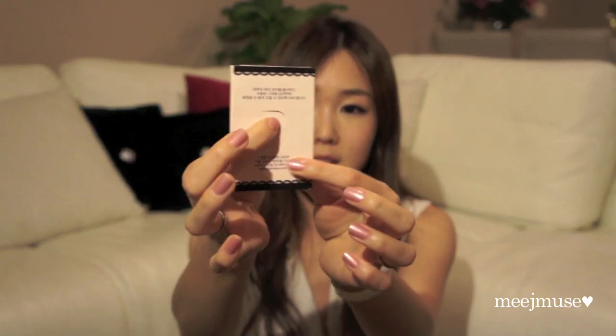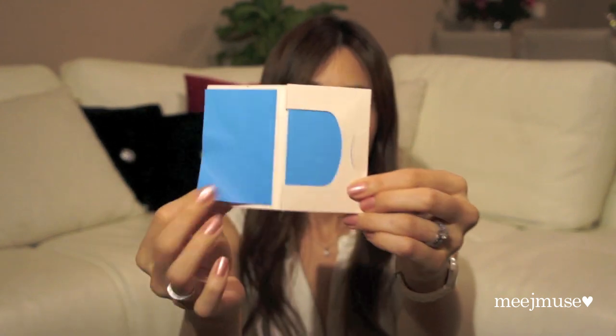So what this does is it says push. You push on it and when you open, it comes out with a new tissue. I actually never used these blotting tissues until this year. I never found a need for it, but I think my skin condition has been changing. I don't know, it's getting more oily these days. Must be the food that I'm eating.